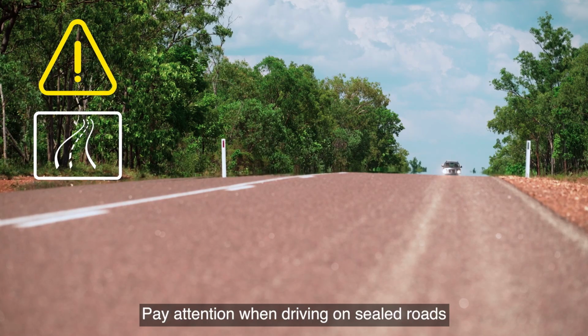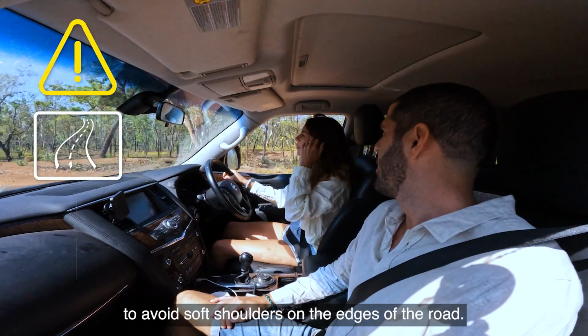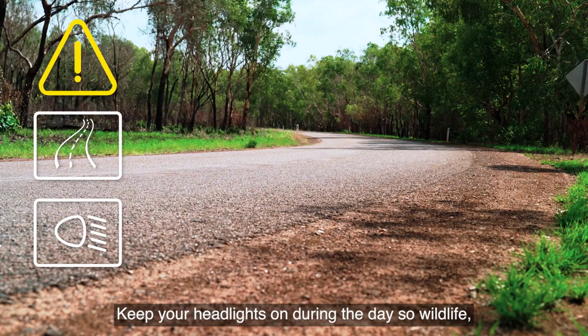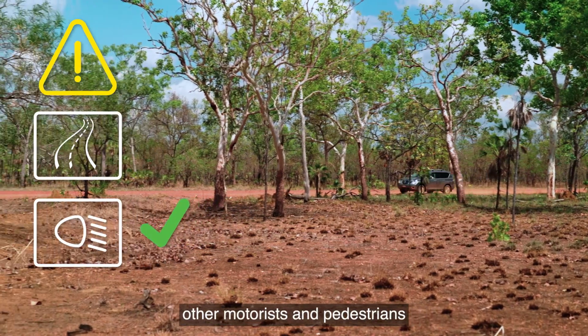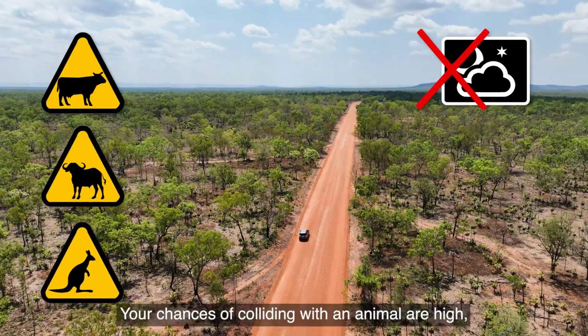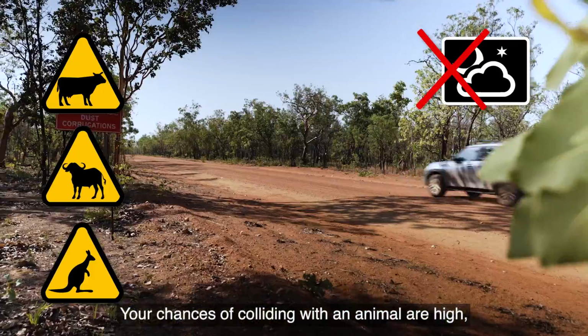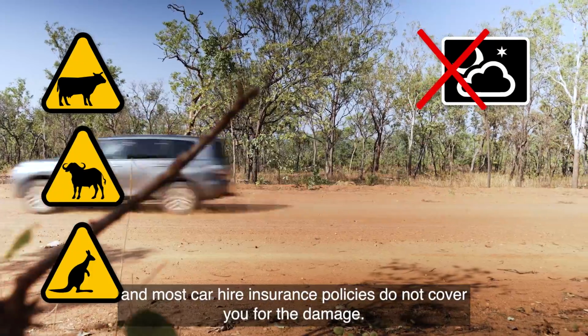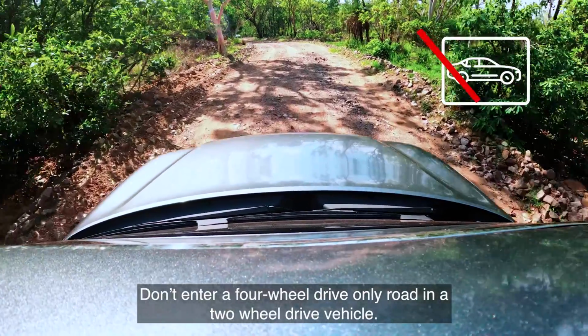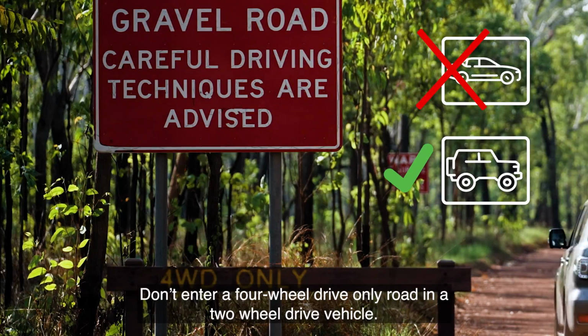Pay attention when driving on sealed roads to avoid soft shoulders on the edges of the road. Keep your headlights on during the day so wildlife, other motorists and pedestrians can see your vehicle more easily. Avoid driving in the dark. Your chances of colliding with an animal are high and most car hire insurance policies do not cover you for the damage. Don't enter a four-wheel drive only road in a two-wheel drive vehicle.